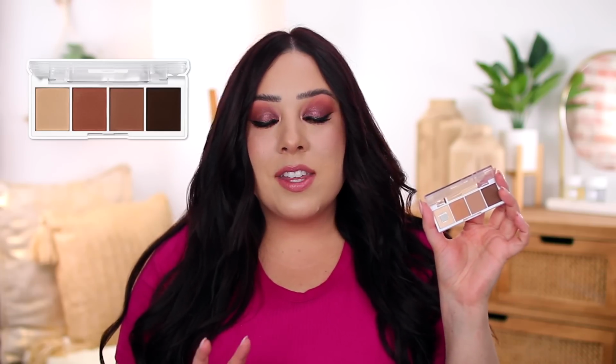So typically I'll take the center shadows, I'll use the warmer one if I want more of a warm toned look, the cooler one if I want more of a cool toned look, and just use those as a crease shadow. And then if I do want more of a dramatic look, I'll pull in the dark brown as a liner or an outer corner color.